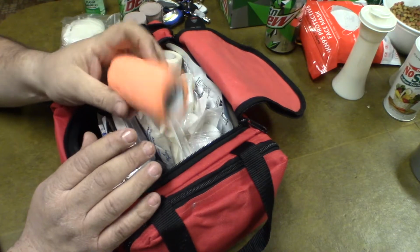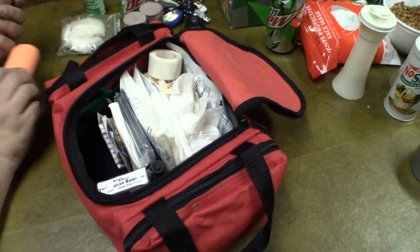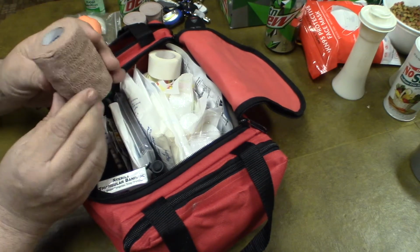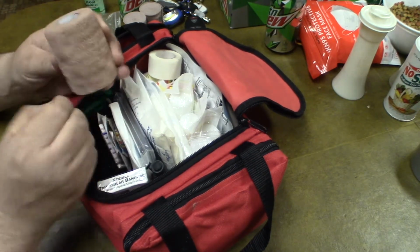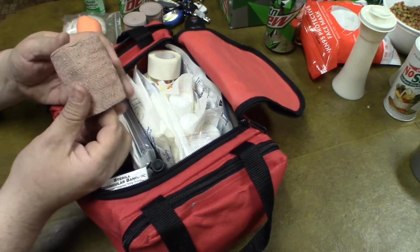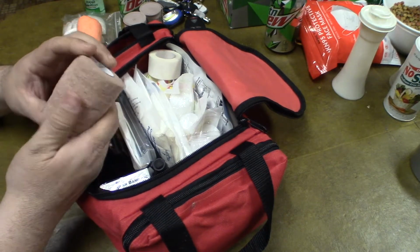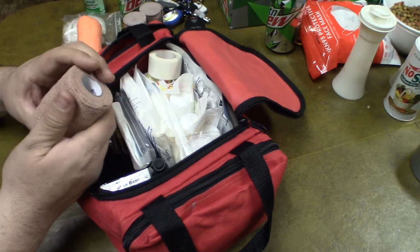And it's stretchy and elastic, so you can put a bandage on something and then wrap it up with this. I have to work on getting this started later. Here it is. I'll work on getting this started and then I'll fold the end of it over. I don't want to be looking for that during an emergency, trying to figure out where it starts.